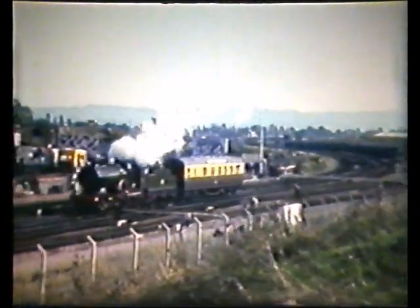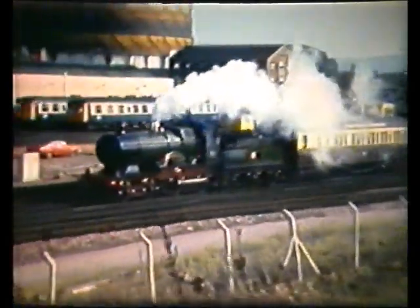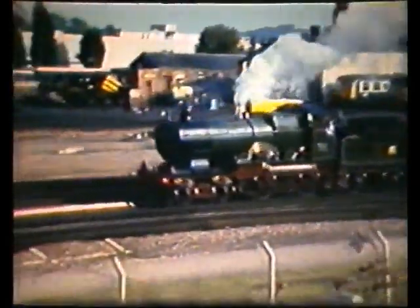With a full head of steam, 3440 passes what was left of the shed, 85B in B.R. steam days, with its support coach, to await the train from Paddington.